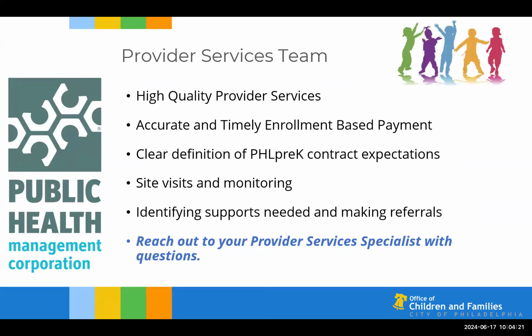Our goals are to provide high quality provider services. We will remind providers to reach out to the provider service specialist with any questions. We strive to provide accurate and timely enrollment-based payment, clear definition of contract expectations, make recommendations for system growth and improvement based on the data, and then, of course, refer system supports based on provider performance, goals, and priorities.